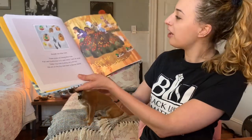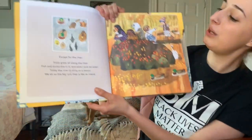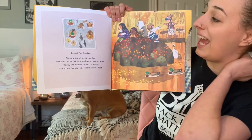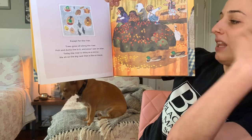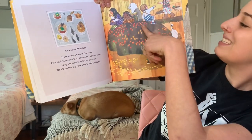Could you picture what she was talking about? She was super clear with her details. She was talking about the animals in it, the ducks and the fish, and even the otter. And then she said there's a big rock right in the middle, like an island that we are on. Did you picture a bunch of friends?